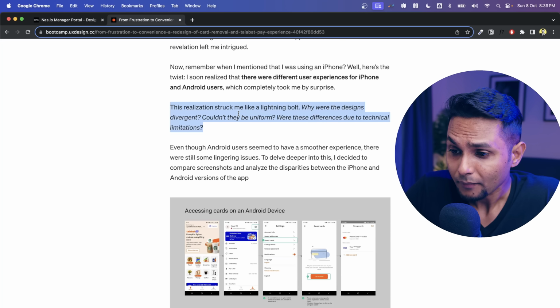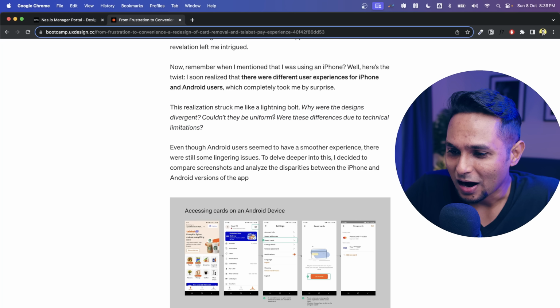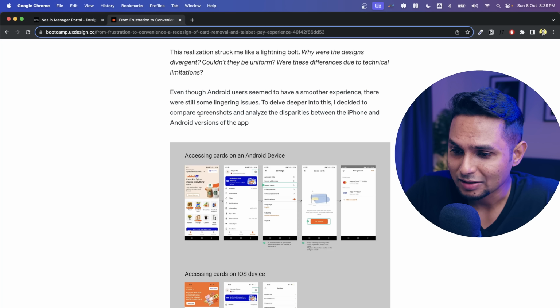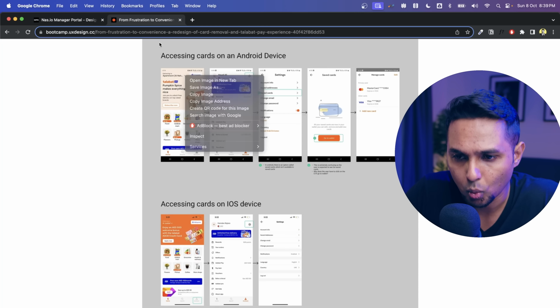Why were the designs divergent? Couldn't they be uniform? Of course, they should be. Could this difference be due to technical limitations? Could be. Even though Android users seem to have a smoother experience, there will still be some lingering issues. To develop this further, I decided to look at the Android and iOS apps. Let's have a look at what is happening.